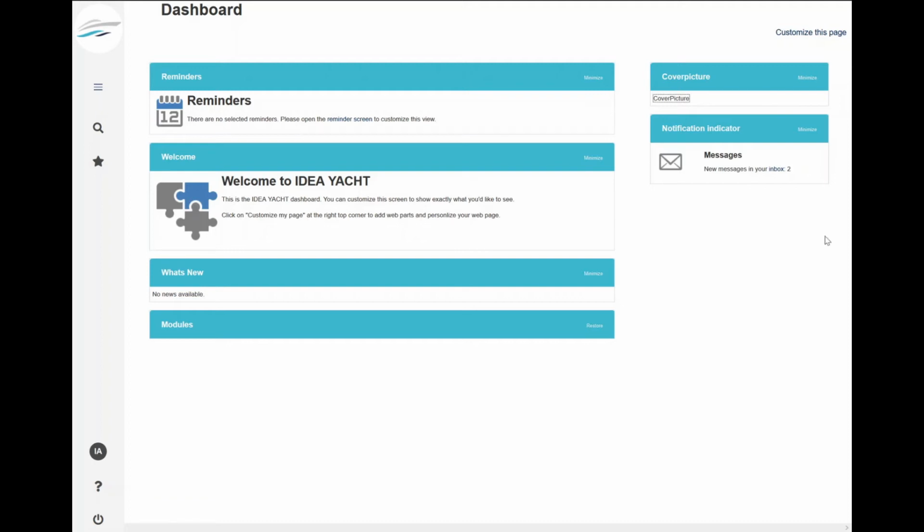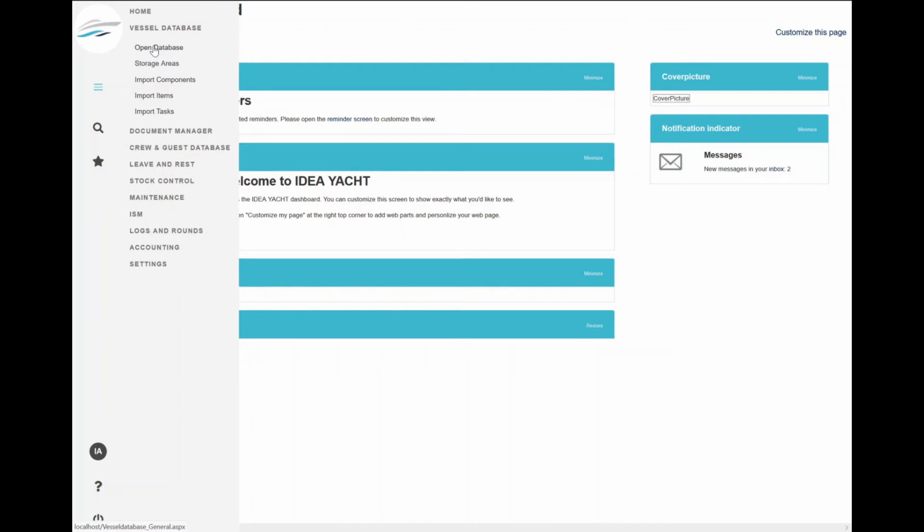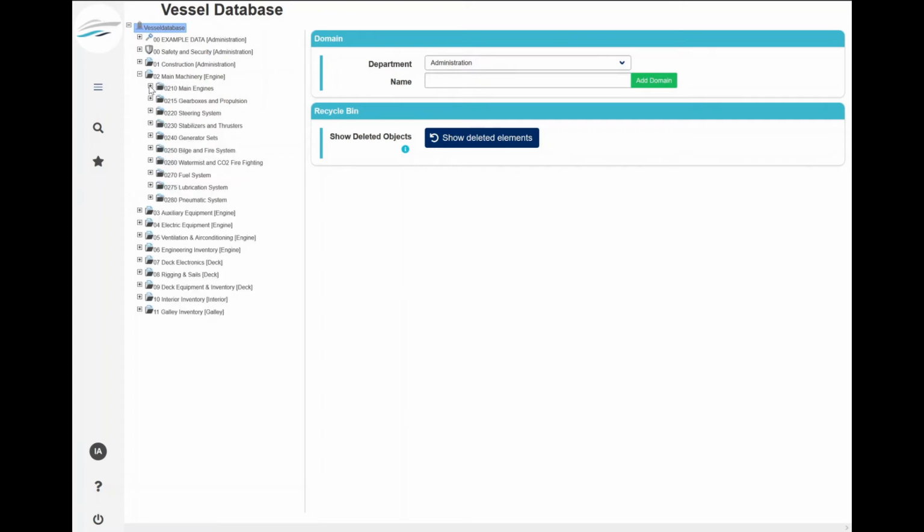Let's now jump into the core of the software, the database. Here on the left we find the vessel database and then we open it. Alright, inside the vessel database you will find a list of generic categories related to the responsible department. Let's go into one. Let's say the main machinery and then into the main engines. Each category contains the related components, inventory and attachments, so the documents and pictures.